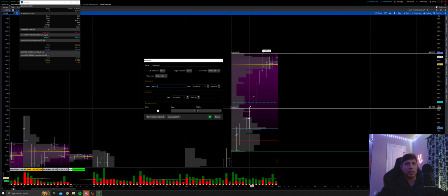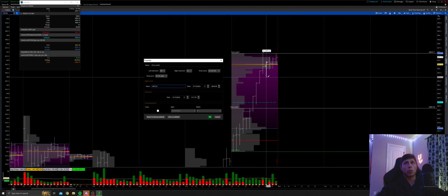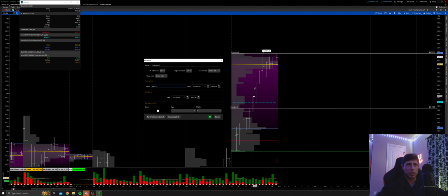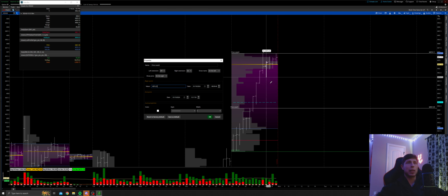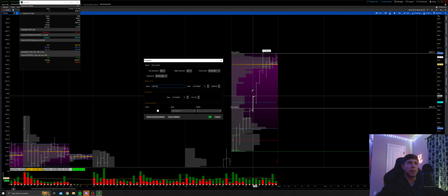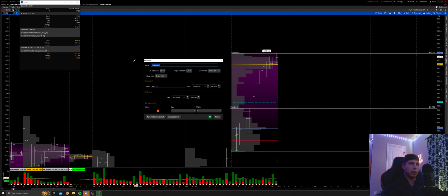Would not be surprised if we chopped between 48.40 and 48.60. Okay, I wouldn't be surprised if we packed in some volume where we had these single prints and spent very little time in that area. A lot of times that tends to be the case whenever we open up inside a previous day's range and fail to move higher.